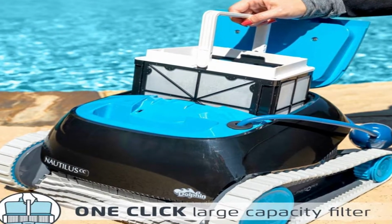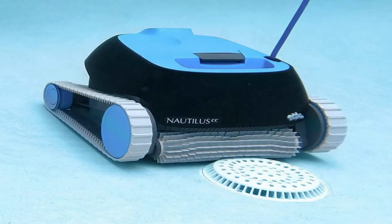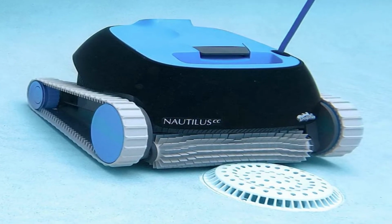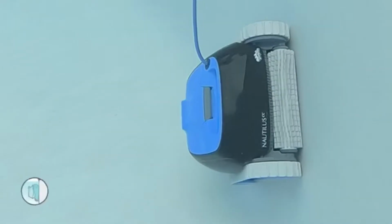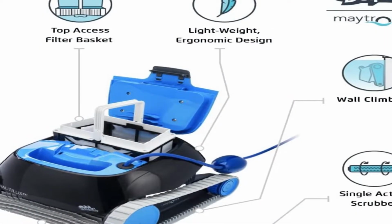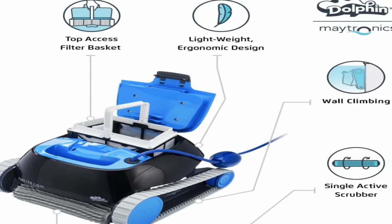Lightweight and nimble, the Dolphin Nautilus CC Robot was designed with both in-ground and above-ground pools in mind. Superior suction allows for effective debris cleanup, while its heavy-duty track system can traverse just about any pool surface type, including Gunite, tile, vinyl, and fiberglass. This robotic pool cleaner also has exceptional climbing capability, helping ensure your pool walls remain spotless throughout the season.